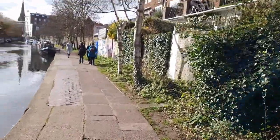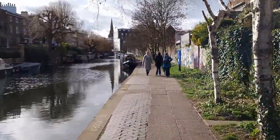That's what I love about London. You're never more than a few seconds away from more construction going on.